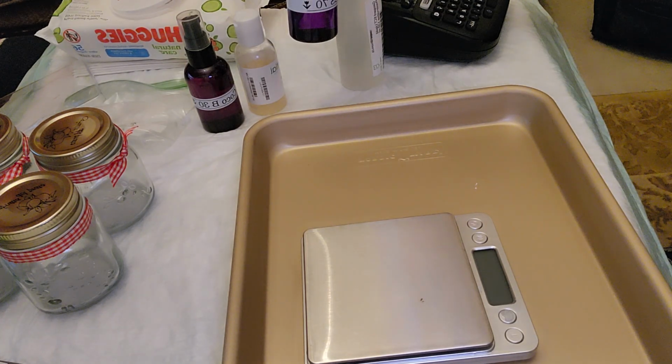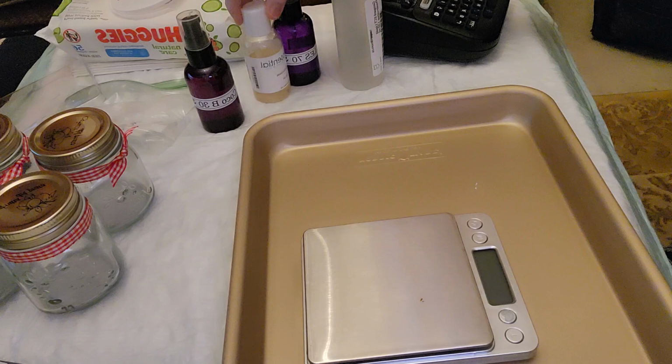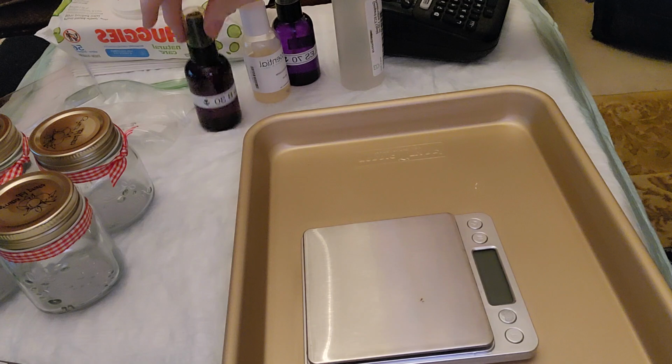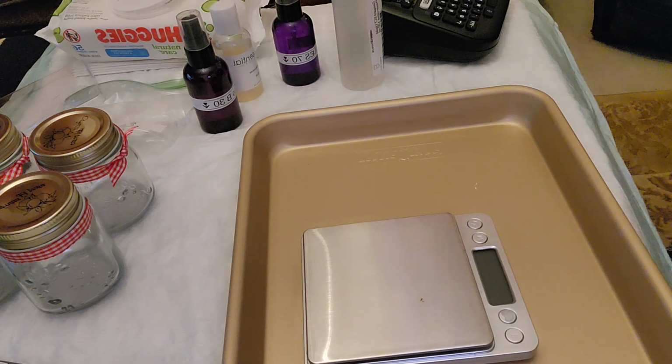My surfactants are sodium lauryl ethyl sulfate at 70%, Coco Glucoside, and Coco Betaine at 30%. So we're going to do single surfactant blends, and then we're going to thicken them, and then we're going to do combined surfactants. So each of these are slightly different.